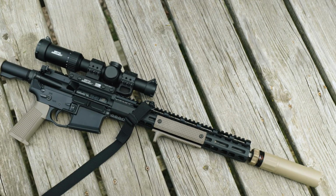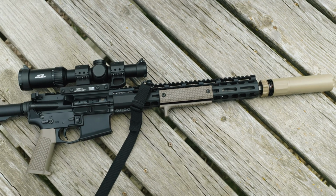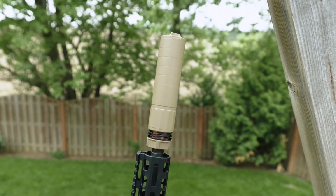So as an individual, I'd say a 5 to 6 week wait time is about normal for your first time through the program and doing your first suppressor purchase. And then about a month for all follow-up suppressor purchases. And overall, looking at the whole thing, like knowing it all from beginning to end, I'd say it was pretty easy.